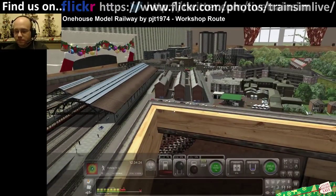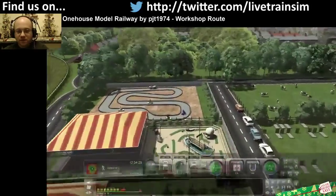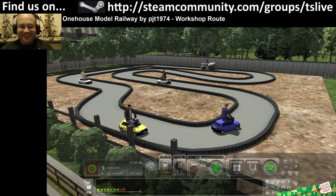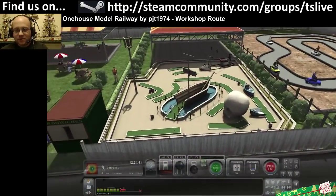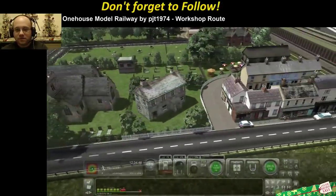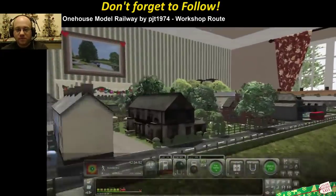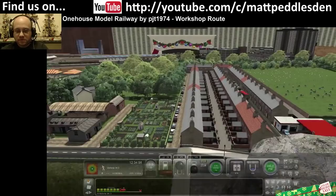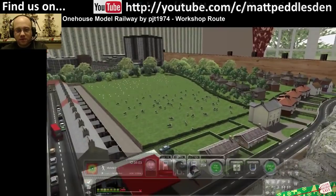There you go. This is quite neat, actually. There's some nice scenes going on over here, and he's been using the scale tool to good effect. I thought this was quite clever when I saw it. The scenery around the back.